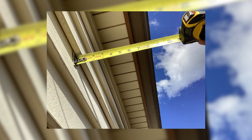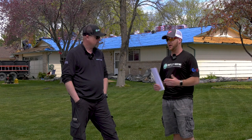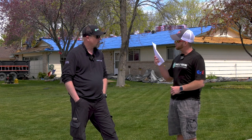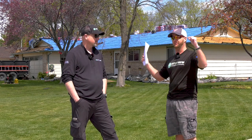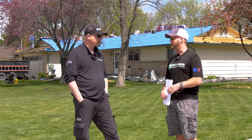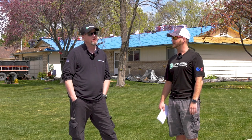Right, and even if our work order states one row of ice and water on the eaves, on day of install, either the quality control rep or the sales rep, maybe both of them together, take a double look at that soffit and realize this soffit is 24 inches. At that time, we can get a picture of that measurement and go ahead and supplement for that just to make sure we install the correct amount of ice and water shield. The very last thing we want to do is put a roof on a house and not have it to code.